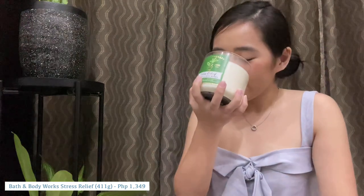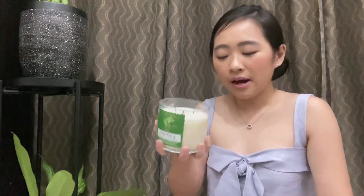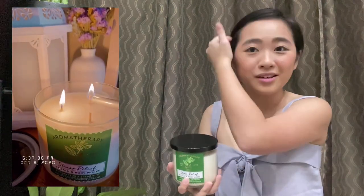Sorry. Sobrang bango. This one, ito yung mas legit na it smells like a guy. Like a guy's perfume. And it's parang it's just really really relaxing. Basta ang bango nila. Like my mom is really picky with scents as in. Pero I tried lighting this in the room. Hindi siya nag-complain or anything. And sabi pa niya mabango.